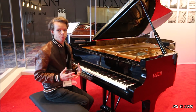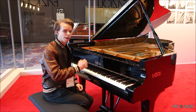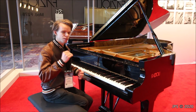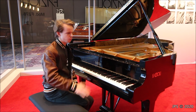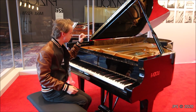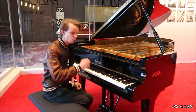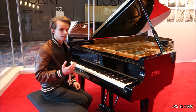Today at the 2020 NAMM show, I am here at the Fazioli booth with none other than the legendary Fazioli F212. In my opinion, Fazioli is easily in the top three manufacturers of pianos worldwide, and I absolutely enjoy their pianos. Not only are they beautiful to look at with the beautiful burled wood on the inside and the gorgeous gold-colored harp and the bright red felt, but they also have a beautiful sound and a wonderful, wonderful touch. Definitely one of my favorite piano actions in the industry today.